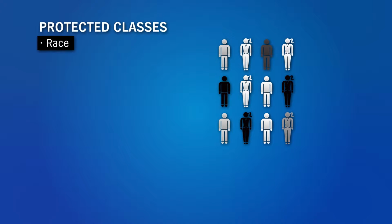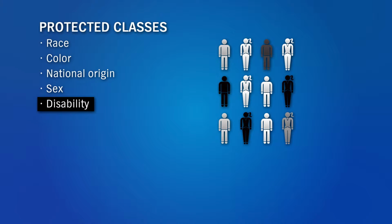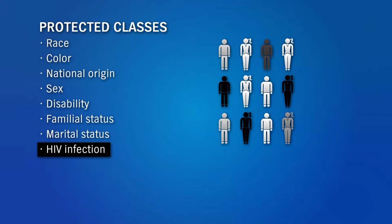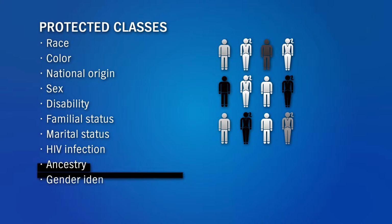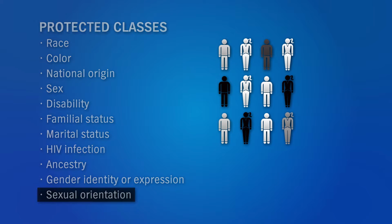Landlords are not allowed to discriminate against prospective or potential renters because of their race, color, national origin, sex, disability, familial status, marital status, HIV infection, ancestry, gender identity or expression, or sexual orientation. These are considered protected classes by the Fair Housing Act.